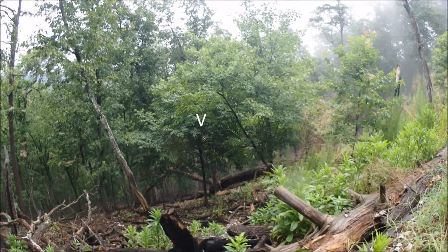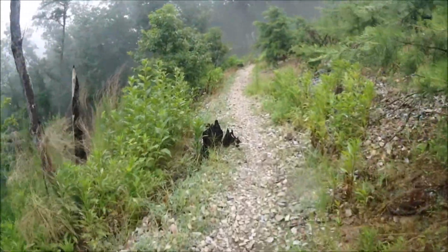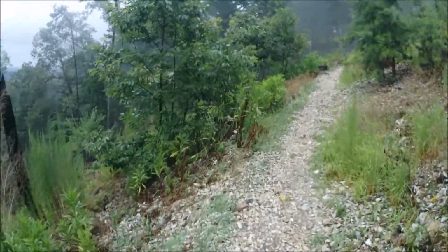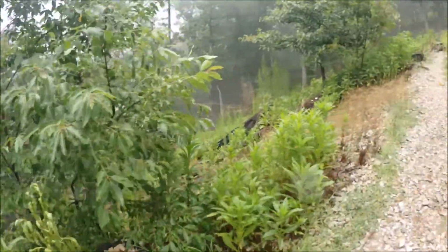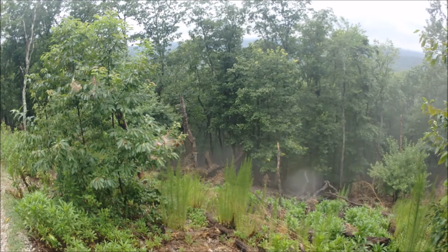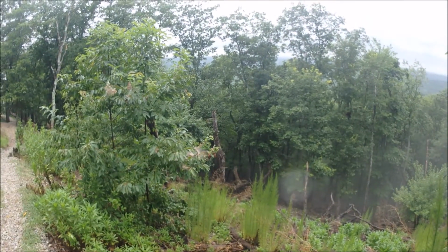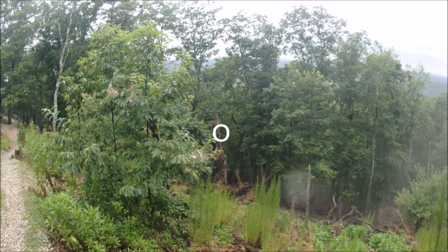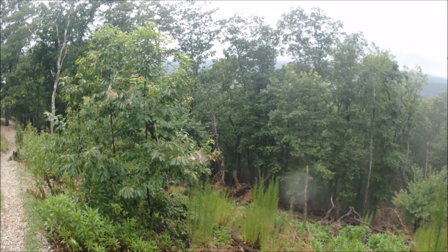There he goes. He's like, nah, I'm just gonna slip out of the way here. Mind my own business. Yeah, he's on the other side now. Yeah, you can just see his tail there on that dead tree. There he is, see, picking his head. I wish I had a zoom. Hey, buddy.